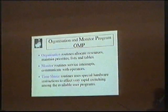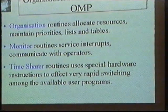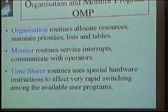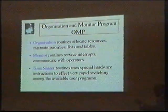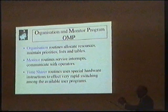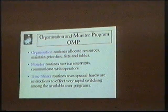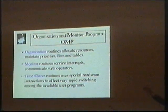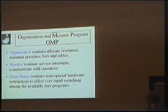And lastly, the timeshare routine itself, as I said earlier, exploited special hardware to enable this very rapid switching between programs. And there was close cooperation between the designer of the timeshare routine and the designers of the microprogram for those special instructions, so that, for example, tables were put by software in the right place in the store that the hardware could get out and do rapid searching and so on. Timeshare obviously runs itself. Some of the monitor routines were timeshare, others like servicing the interrupts, not timeshare. Very important program, and that's all I'm going to say about it.